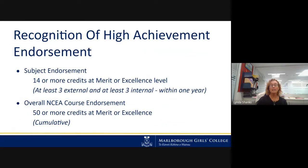Your child may get a higher recognition, and this is called an endorsement. There are 2 types of endorsement, one at the subject level, and to get a subject level endorsement in, say, mathematics, your child must be awarded 14 or more credits at either merit or excellence level. And they must also have at least 3 of those at external and 3 internal within the 1 year. Or they might get an overall level 1, 2 or 3 endorsement. This means they will have been awarded 50 or more credits at either merit or excellence level.